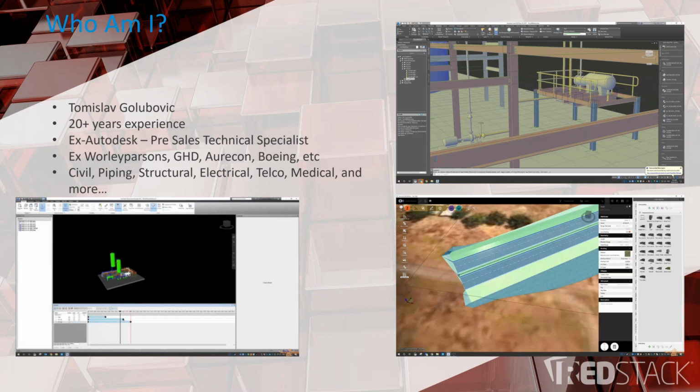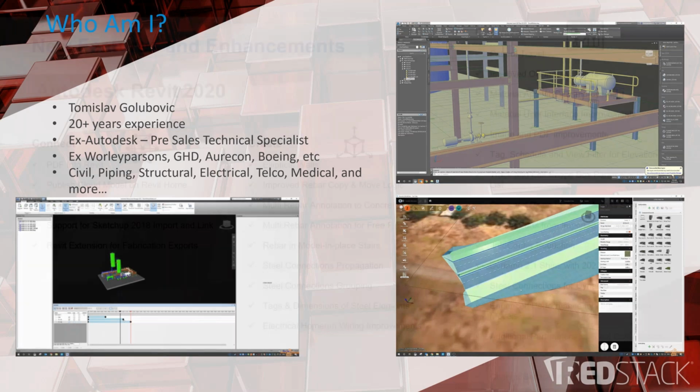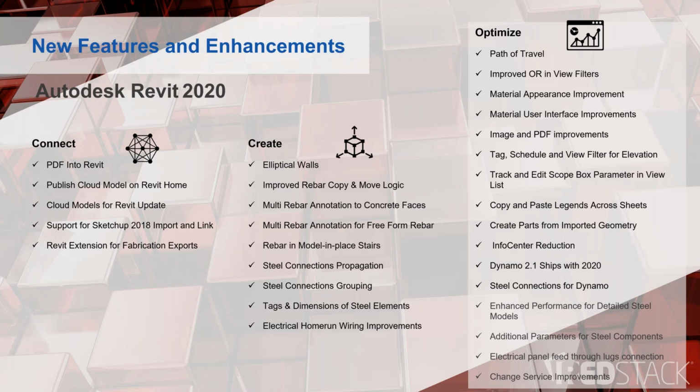So today's webinar is all about Revit 2020 and some of the new features and enhancements that came out. Like all other previous years, the latest version of Revit does include the previous year's updates as well. So basically, you're always going to be on the latest and greatest if you are working on the latest Autodesk software.